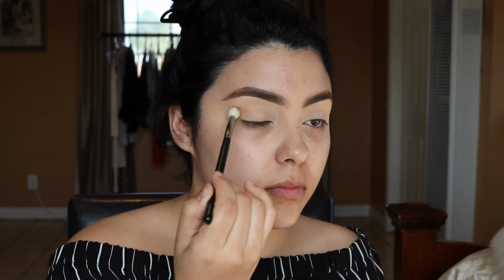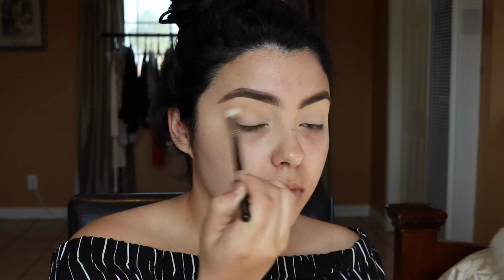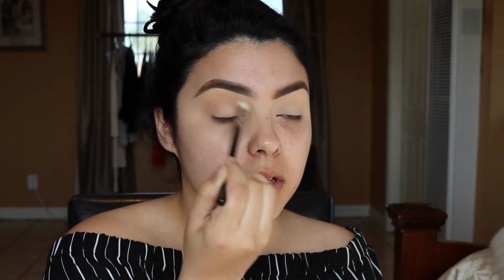So for my first color, I will be going into this beautiful brown right here with a Morphe M441 brush. And this Morphe M441 brush is like the perfect transition brush because it's so fluffy and soft. So just grabbing a little bit of that color, placing it right into my crease. Simply using windshield wiper motion.